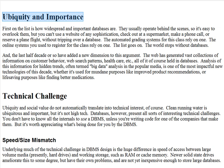They usually operate behind the scenes, so it's easy to overlook them. But you can't use a website of any sophistication, you can't check out at a supermarket, make a phone call, or reserve a plane flight without tripping over a database. The automated grading systems for this class rely on one. The online systems you used to register for the class rely on one. The list goes on. So the world stops without databases.